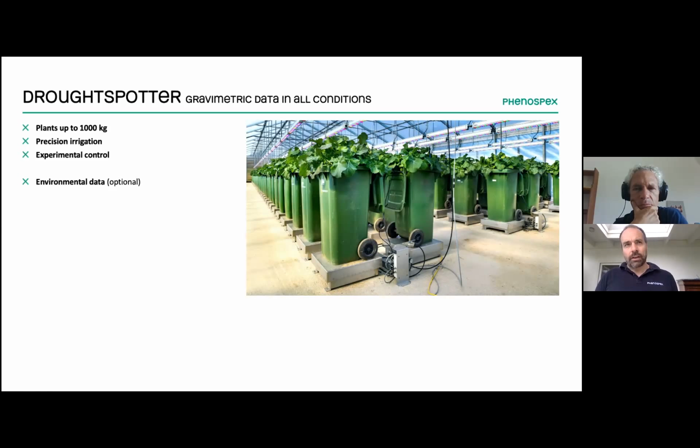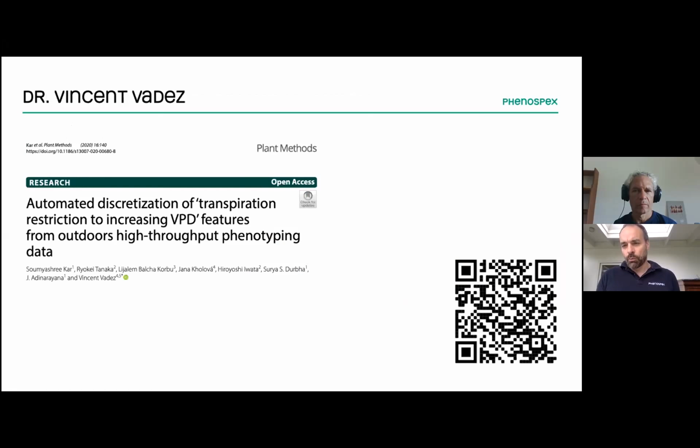A last advantage of our company is that we provide both information on the shoot with the PlantEye and information on the transpiration rate, which is quite important because transpiration should always be connected or normalized to the leaf area of a plant. So this is also something which is unique with Phenospex, and that's why we are super happy to invite or have Vincent here.